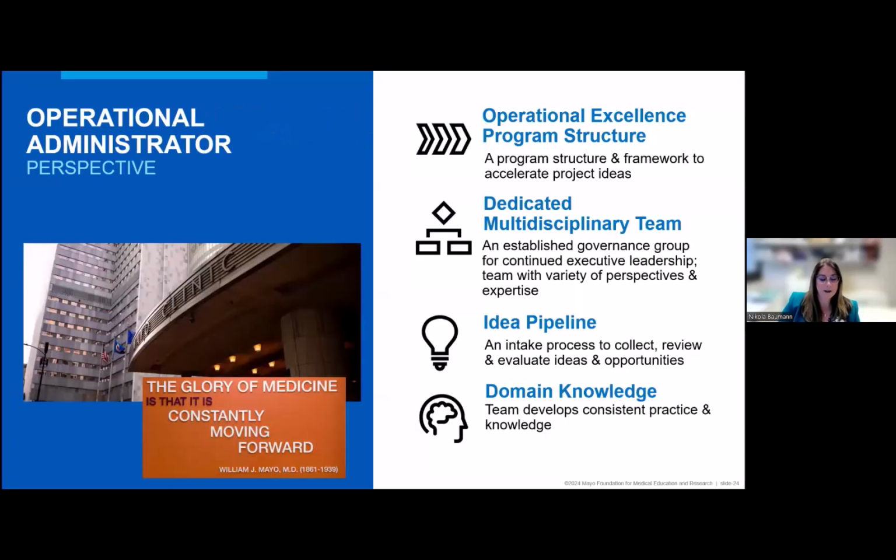I will hand it back over to Tim, and each of us wear hats within our lab and our institution, and we wanted to share a bit of our own perspective. So I'll hand it back to Tim Faber.